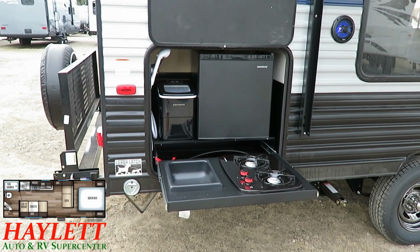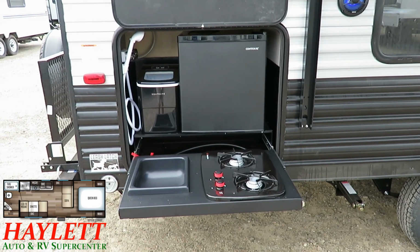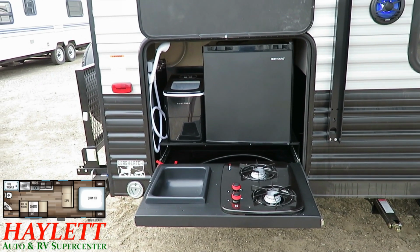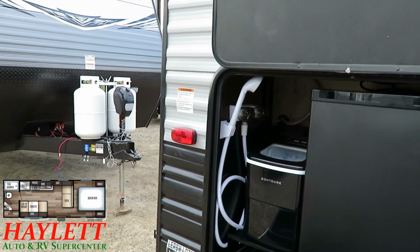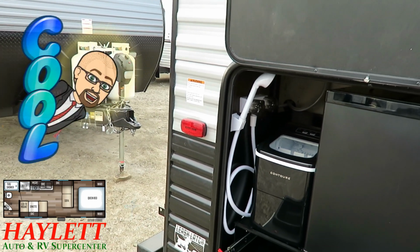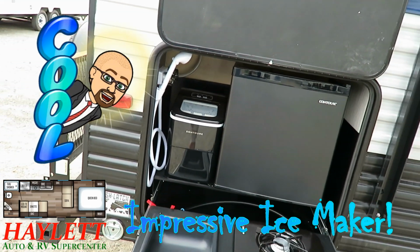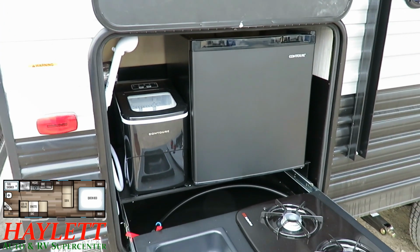Now the little outside camp kitchen convenience center they have right here, it's really condensed, but really feature packed, kind of like the whole campsite of this RV. First of all, you have what's basically an outside shower, but effectively functioning as your outdoor sink, and you can use that to keep your ice maker up and running, and that thing pumps out some serious ice. Actually, I've had clients in very hot weather climates report that that thing has held up well.